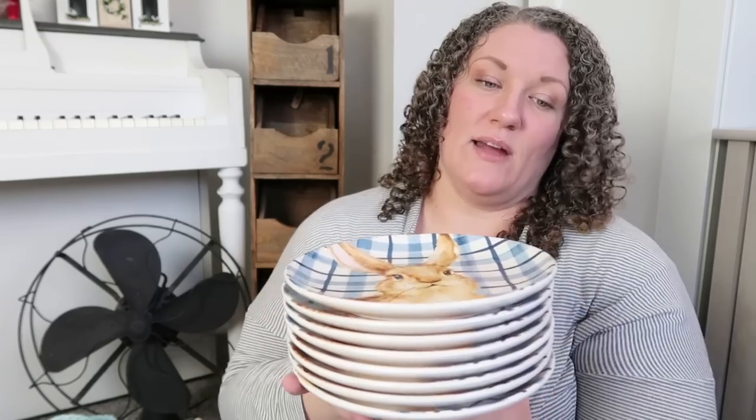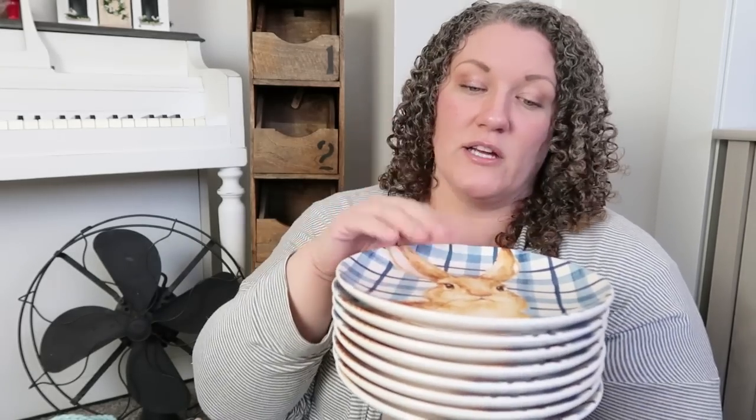But I ended up picking up 8 of them so that we can use these, and we actually end up putting these on our shelf and we use these as actual plates throughout the whole spring season. And then I picked up some of these from Target from their dollar bin.